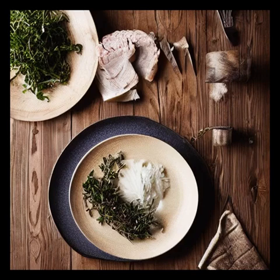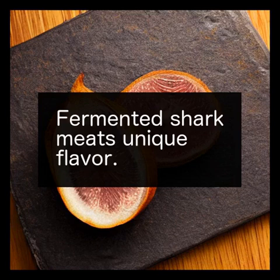Fermentation allowed the Icelanders to preserve meat and fish during the long, harsh winters, making it possible for them to survive until the summer months when food was more abundant. This tradition of fermentation has continued to this day, with many Icelandic dishes still relying on fermentation to add flavor and nutrition. So what makes Hákarl's unique flavor so fascinating?